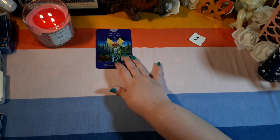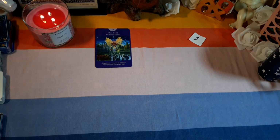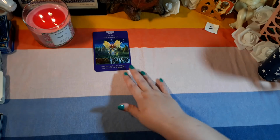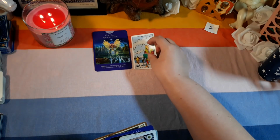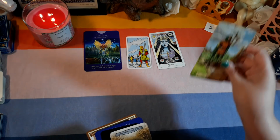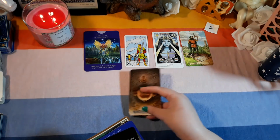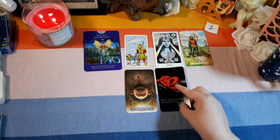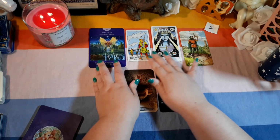Oh my. Well, we have the star, so I feel like you are definitely very prominent in their mind. They have extremely positive thoughts about you. They think about happy, positive times that you had together. Let's see what else we get. We get the 5 of Swords, Justice, Page of Pentacles, the Hanged Man, and being apart has been life-changing for me. Well, sure. They definitely miss you and they think about you a lot.